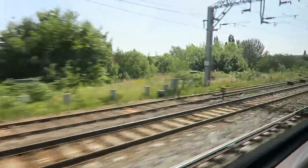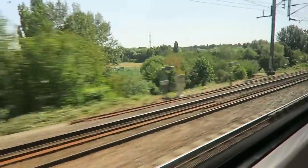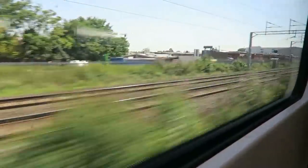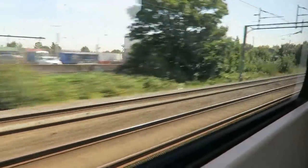See, the trouble is we're on the fast line, we've got to get out of the way of the pendos. Well, that's Harrow and Wealdstone. That is the place we're aiming to be to get the afternoon freight. But we've got to go right into London and right back out again now. No sign of our southern service. Why they made us get off, God only knows.